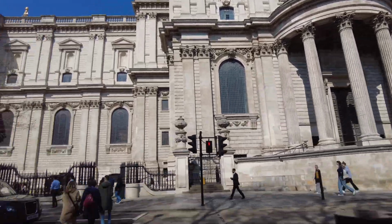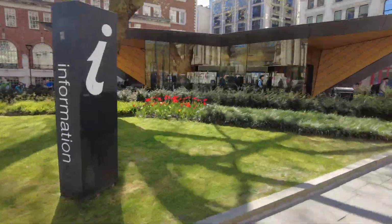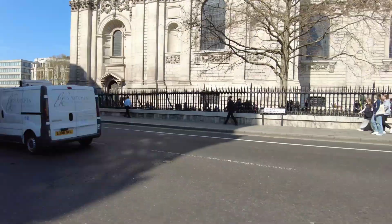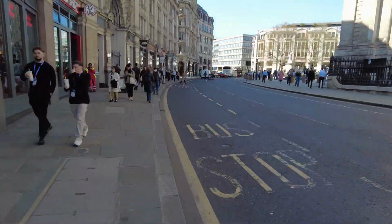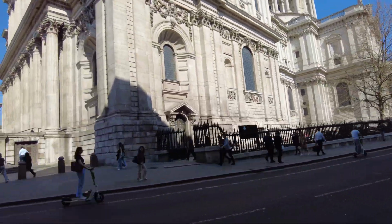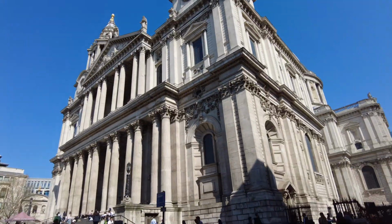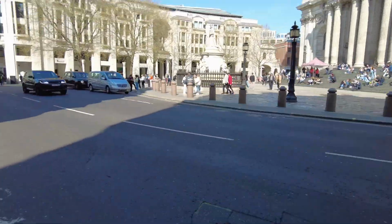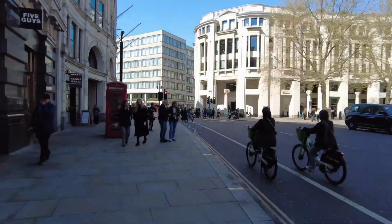And we'll make our way over. Well worth a visit to St Paul's. We're going to go past the tourist information buildings, very modern addition to this area. Although, actually, been there about 30 years that I can think of. And here the frontage of St Paul's and the obligatory statue of Queen Victoria.